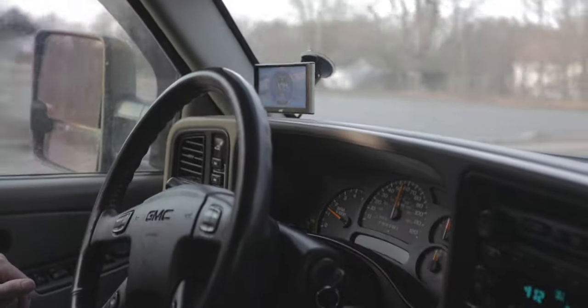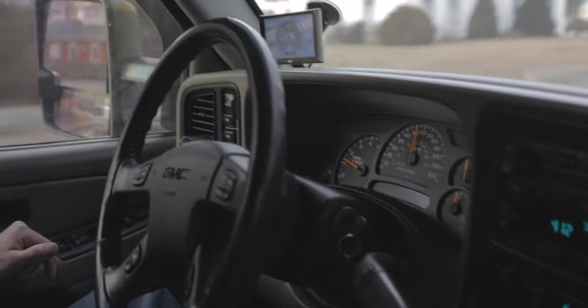So what do you usually use the truck for? Just commuting, or do you do any work with it? I have no need whatsoever for a diesel truck. It's literally just out of want. I work on diesels, that's my thing. I love them. It's a superior engine, I say.